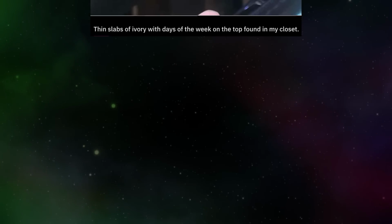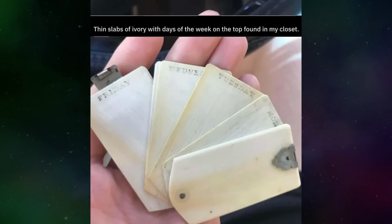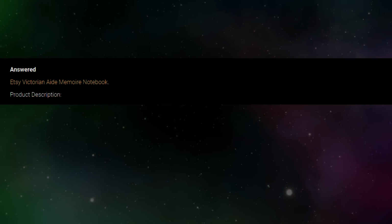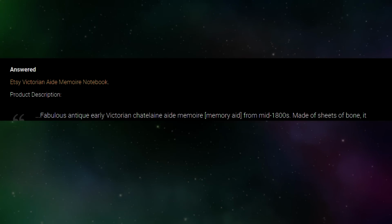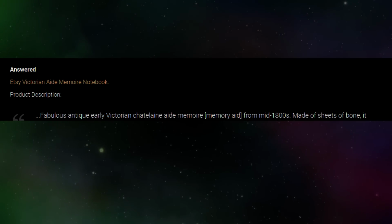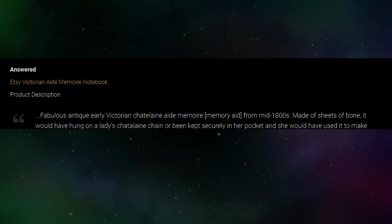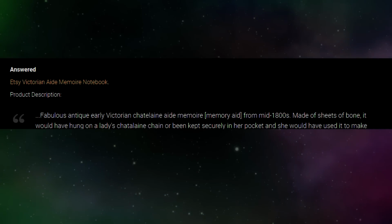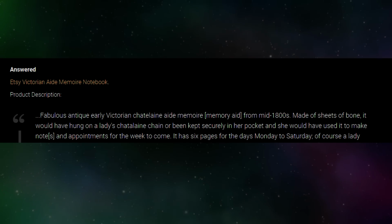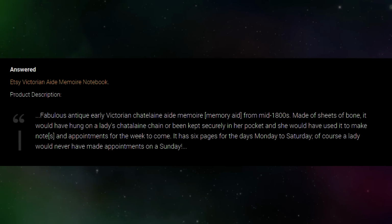Thin slabs of ivory with days of the week on the top, found in my closet. Etsy Victorian Aid Memoir Notebook. Product description. Fabulous antique early Victorian chatelaine aid memoir, memory aid, from mid 1800s. Made of sheets of bone, it would have hung on a lady's chatelaine chain, or been kept securely in her pocket, and she would have used it to make notable notes and appointments for the week to come. It has 6 pages for the days Monday to Saturday. Of course a lady would never have made appointments on a Sunday.